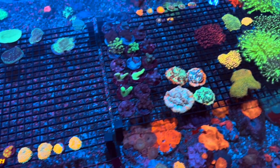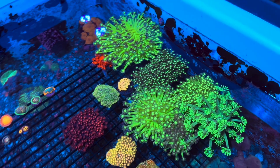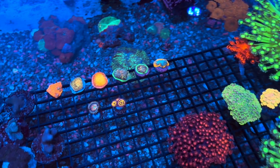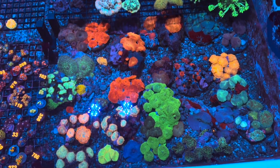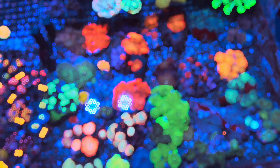Over on this next rack, we have some crazy corals, those Wilsoni, these awesome Indogonopora. There's great variety in Indogonopora, and up top, some crazy aquaculture chalice frags. Down below, a few of our WYSIWYG mushroom colonies, including Discos and Rhodactis.